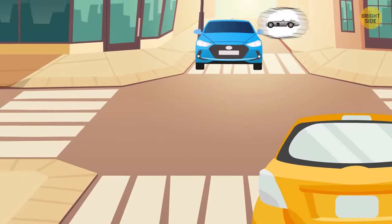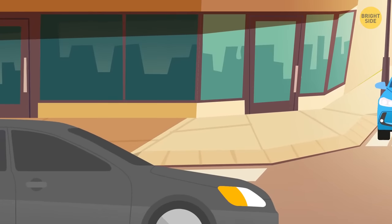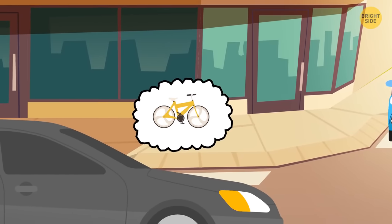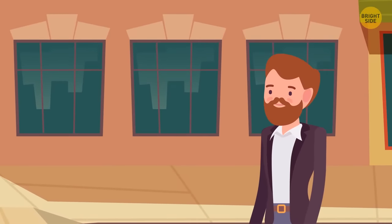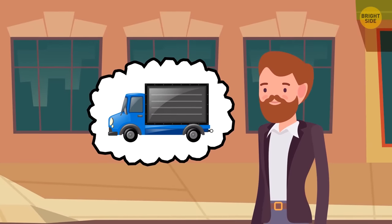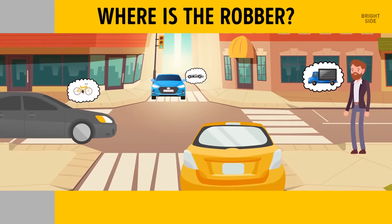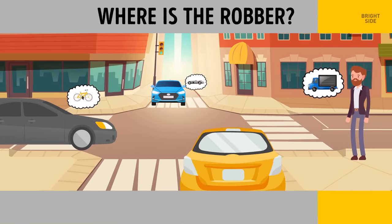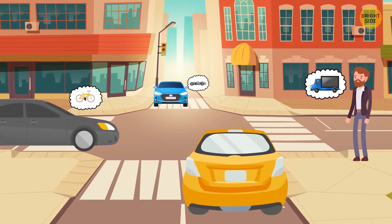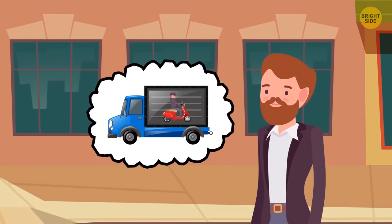Then, the detective saw a gray car appear from the left. The woman inside said she hadn't seen the red bike, but she'd seen a yellow bike and a group of cyclists. And the man who appeared from the right told Detective Martin he'd only noticed a large blue truck. Where is the robber? The motorbike can only be inside the blue truck.